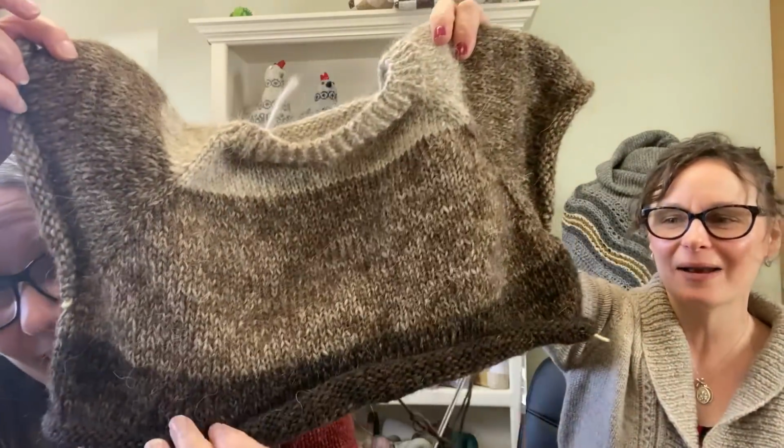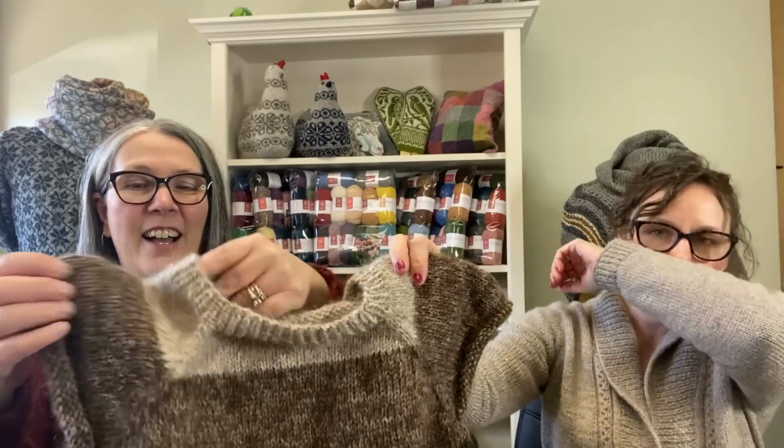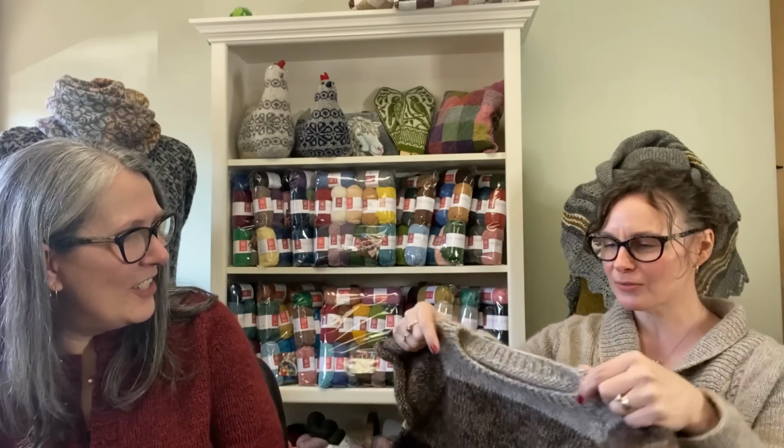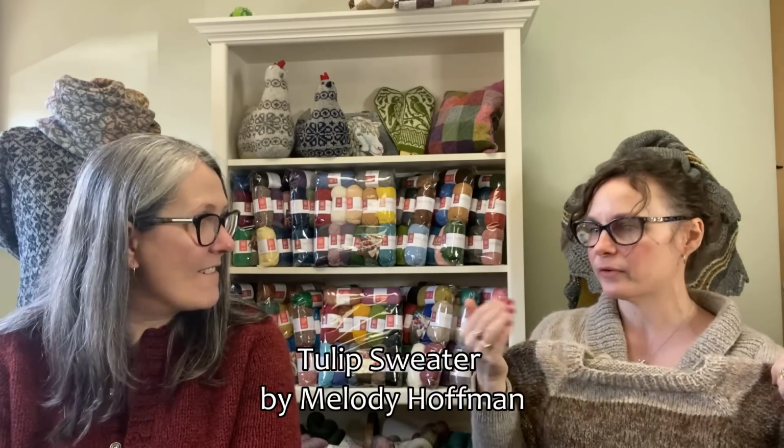I know. So I had Pluto Lopi in my stash. I knit an Ito shawl. The Ito shawl by Melody Hoffman. Yeah. This is so pretty. I can't stand it. Oh my gosh. So this is Melody Hoffman's Tulip sweater. I had the leftovers from the Ito shawl, and for that shawl, it's sort of knit as a gradient, and you have six or seven plates. I think. And so there's quite a bit that I've had just left over sitting in my stash.